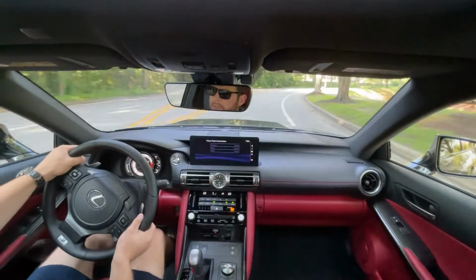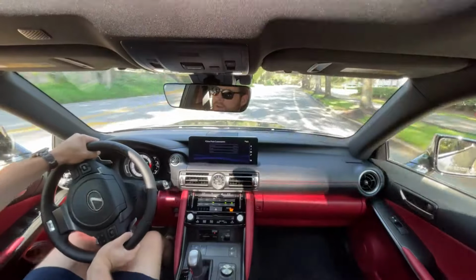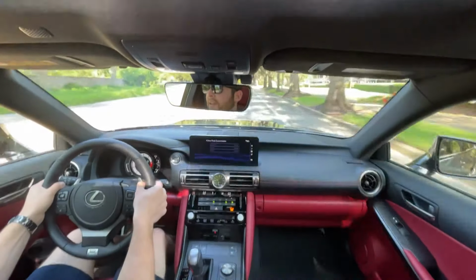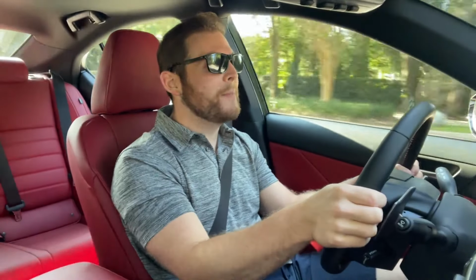Aside from being inefficient, it's a naturally aspirated V8, and the power delivery here is super weird. You don't hit peak power until 7,100 RPM, so you have to get it all the way up to the red line to hit peak power. Peak torque is kind of the same thing. You don't get that until 4,800 RPM.